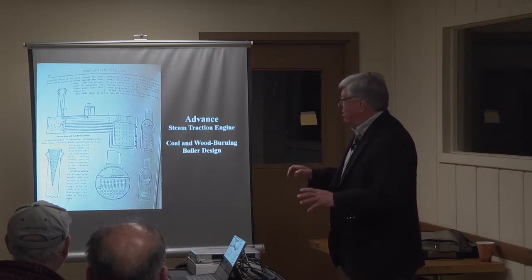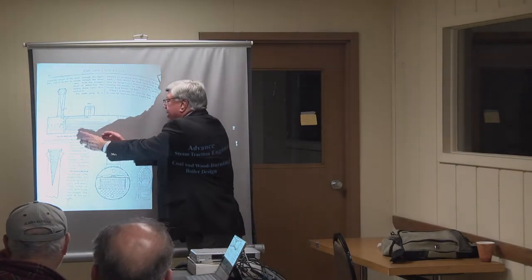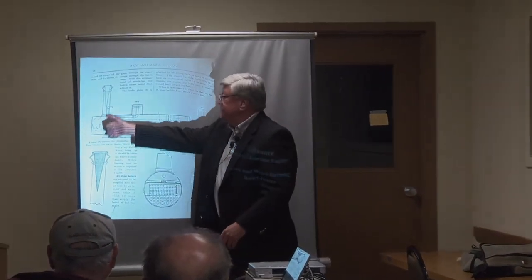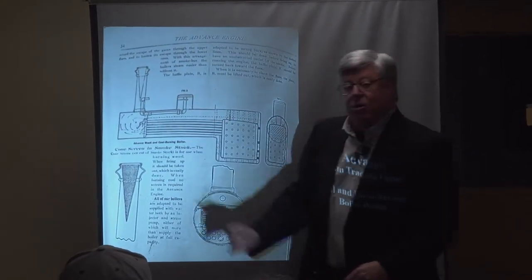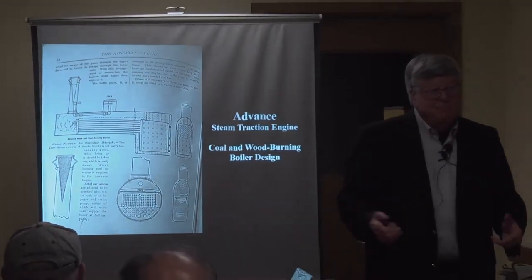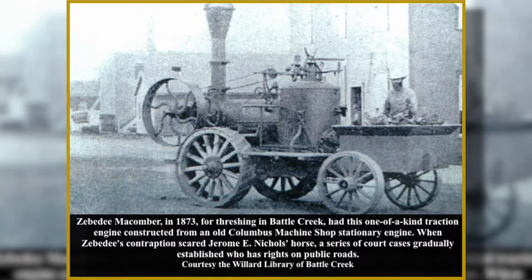And almost all of the designs were nothing more than a firebox, a boiler area, and a smoke box, a smokestack to get the smoke, get things flowing, and a little dome to collect the steam. Pretty simple idea, and it basically didn't change any.